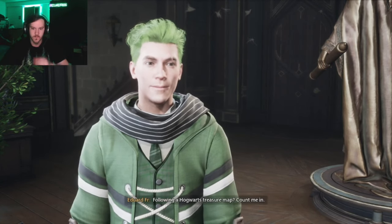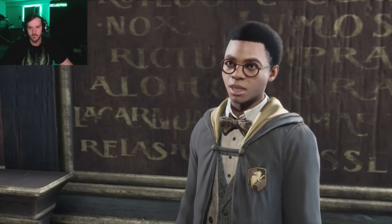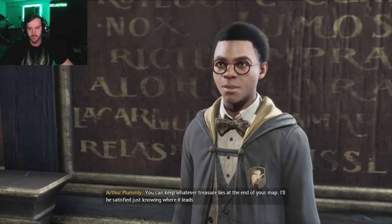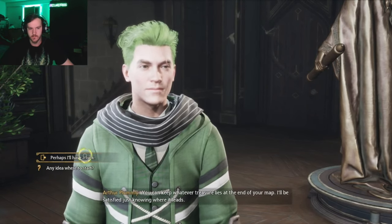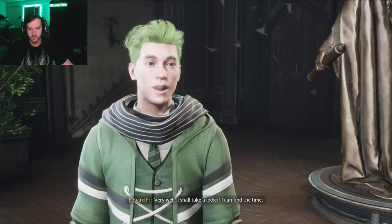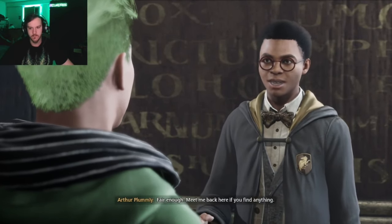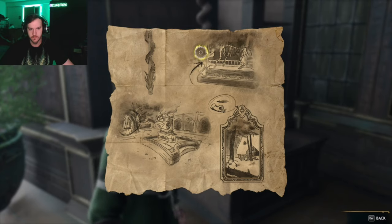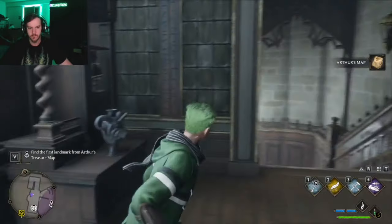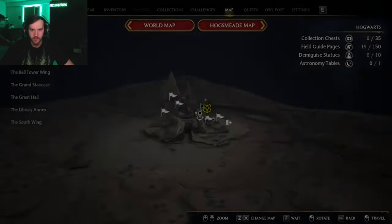Following a Hogwarts treasure map? Count me in. Wonderful! Hogwarts fascinates me! You can keep whatever treasure lies at the end of your map. I'll be satisfied just knowing where it leads. Very well. I shall take a look if I can find the time. Fair enough. Meet me back here if you find anything. All right. Now we're going for the main mission, first of all.